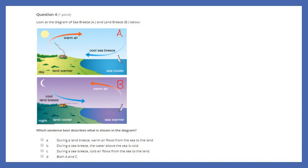Which sentence best describes what is shown in the diagram? A. During a land breeze, warm air flows from the sea to the land. B. During a sea breeze, the water above the land is cold. C. During a sea breeze, cold air flows from the sea to the land. Or D, both letter A and C.